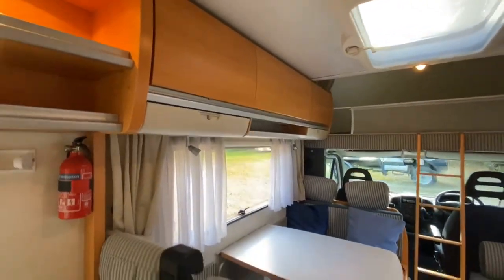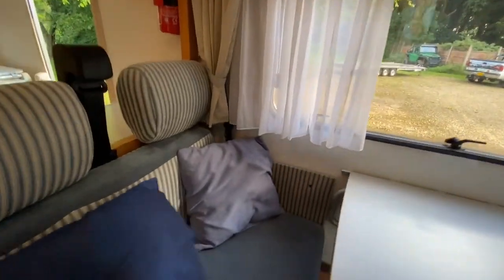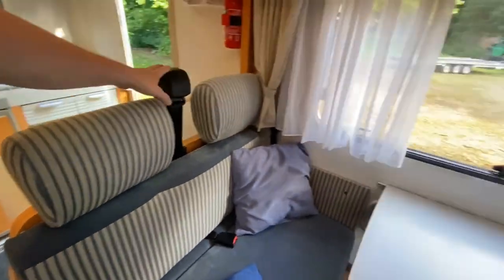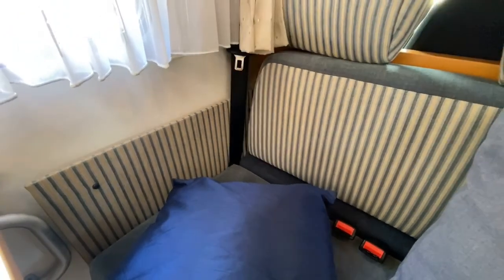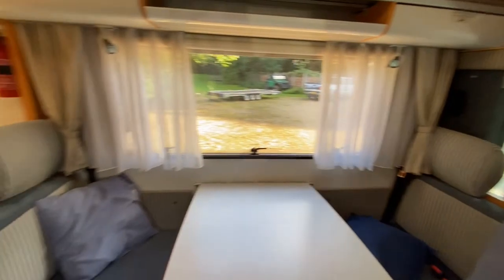So again, walking inside, on the corner, you've got even more storage space. So the rear seating, it's got the important seat belts on the arms, so the proper decent seat belts. On the right side here, this one has got again the arm belt, but this one's a lap belt.